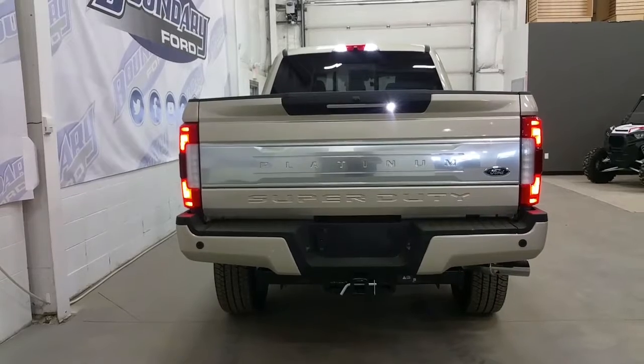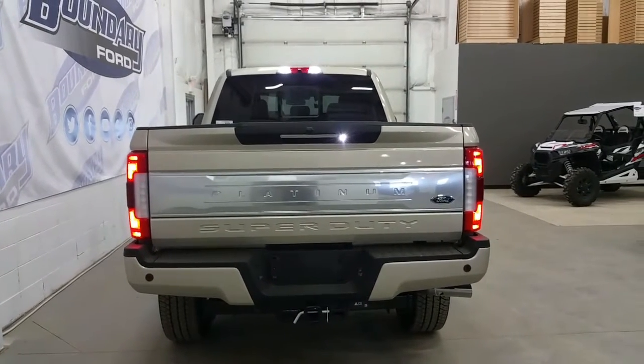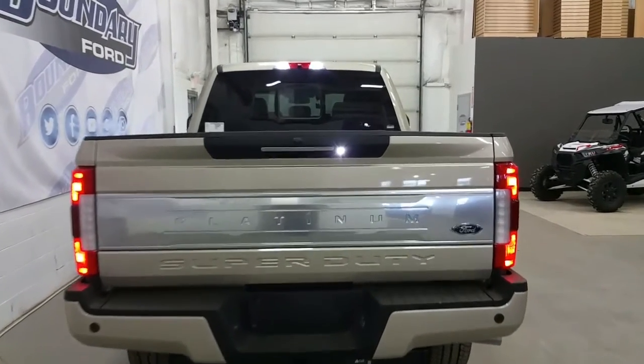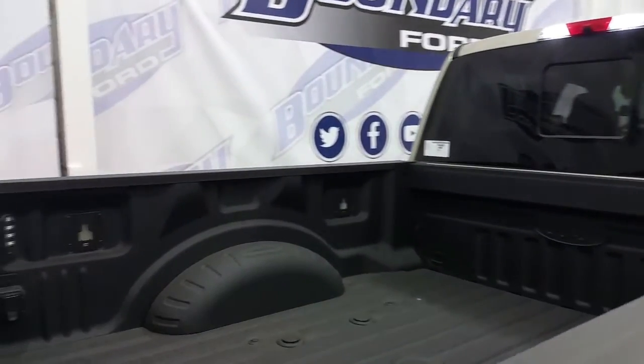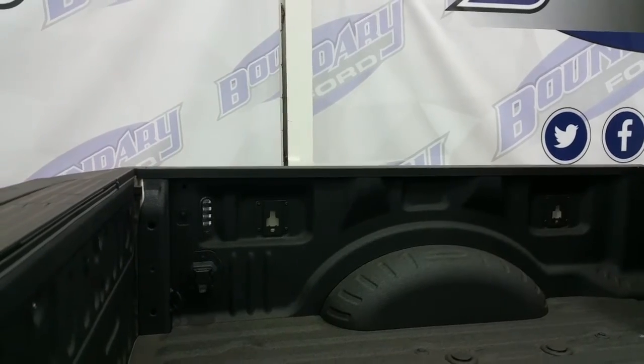At the rear, we have LED taillights, a chrome tailgate handle, and a body-colored rear bumper. The rear bumper has a reverse sensing system, and below we have a trailer towing connection with 7 and 4-pin electrical. Integrated into the rear tailgate, we have a tailgate step. And in the box, we have a fifth wheel prep package, LED box lighting, and BoxLink management system.